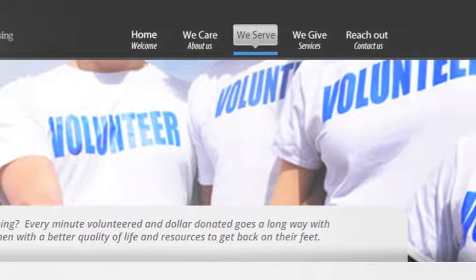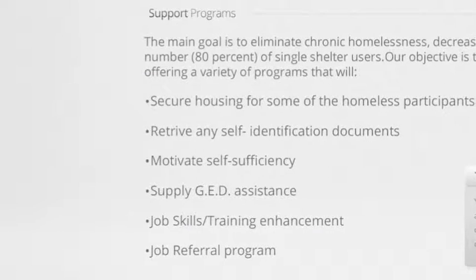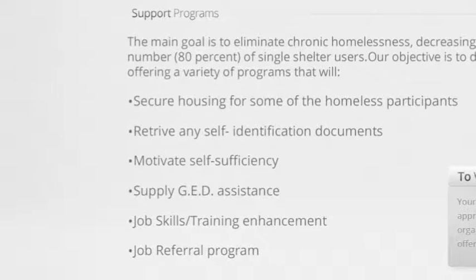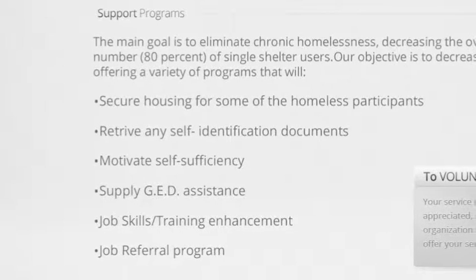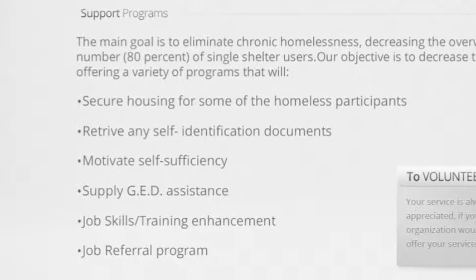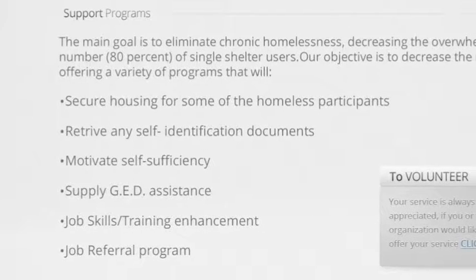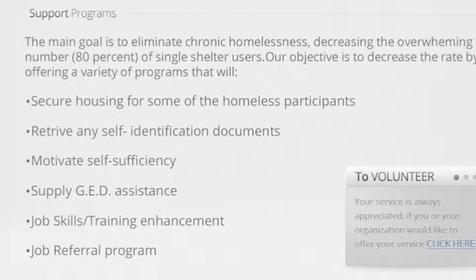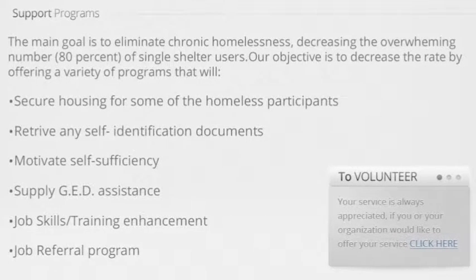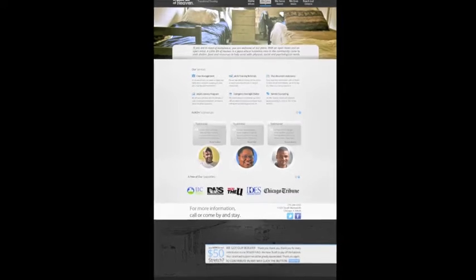This next section informs website visitors of what the support programs consist of. It allows visitors to understand how much goes into helping the residents of A Little Bit of Heaven get back on their feet. It also allows them to consider parts of homelessness that they may not have considered before, such as not having identification documents. Hopefully persuading them to help, we have conveniently placed a link to volunteer to the right of this section.